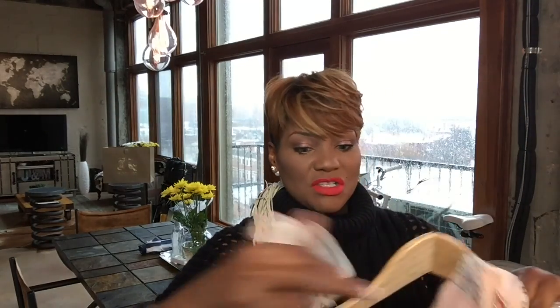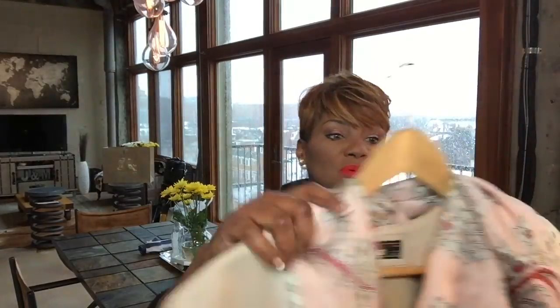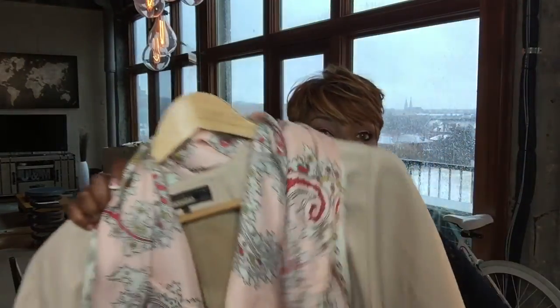So let me show you, actually, I brought a jacket up here for you guys so that you could see exactly how I'm gonna wear it. Because I've still got on work clothes and I wasn't gonna change because I'm gonna have to leave back out to get my son from school because it's bad out there, you guys. It's really, really bad. It is a horrible snowstorm, but such is life in the Midwest.